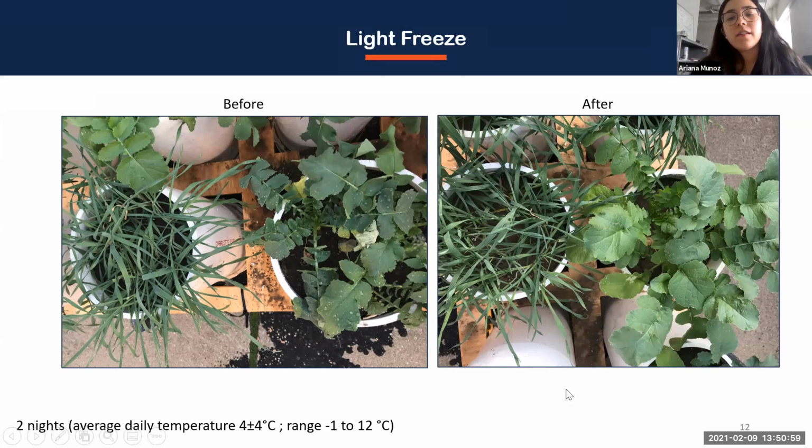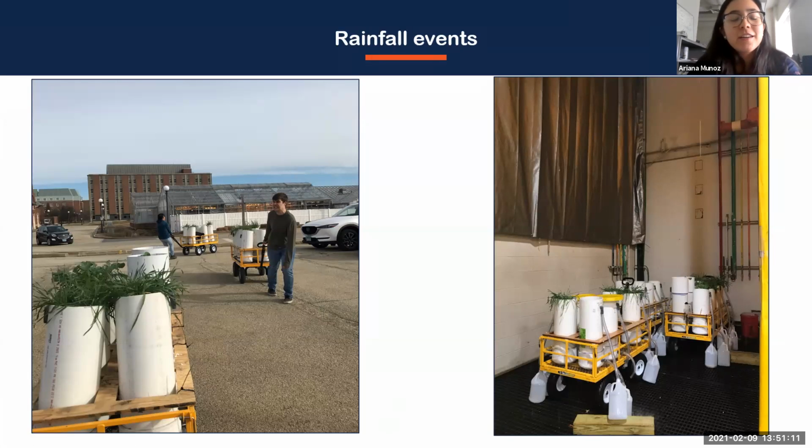And you could see that there's little to no tissue damage after they were exposed to the freezings. And then after we froze them, we took them to the rainfall simulator. A lot of my lab mates had to help, and you can see they were not very happy. They were very heavy columns. Each one of them weighed about 100 pounds. So thankfully, we ended up taking them to the rainfall simulator.